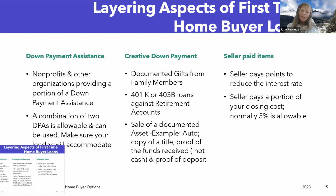Sellers also can pay on a 97% conventional loan up to 3% of your closing costs. It's always a good thing too, if you've saved your 3% and you're going a little bit skinny on closing costs, to consider asking the seller to pay a portion of your closing costs.